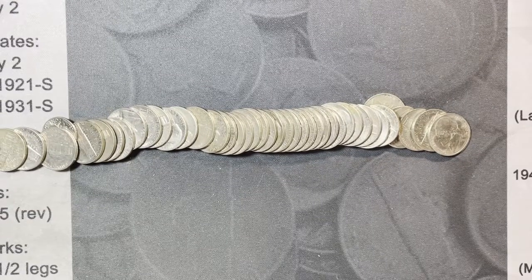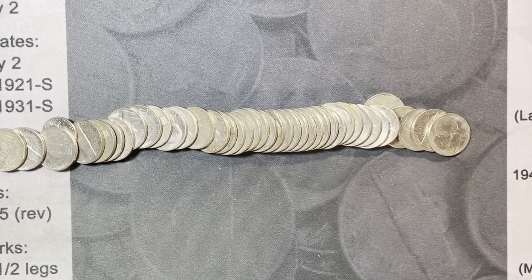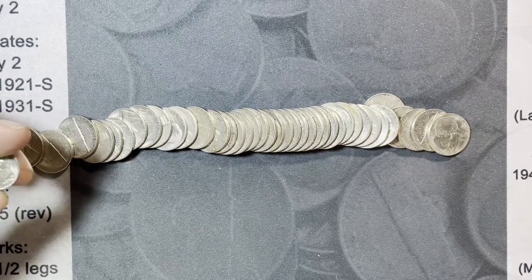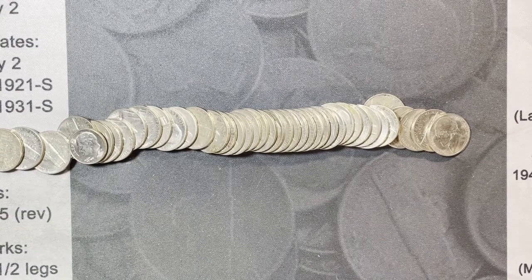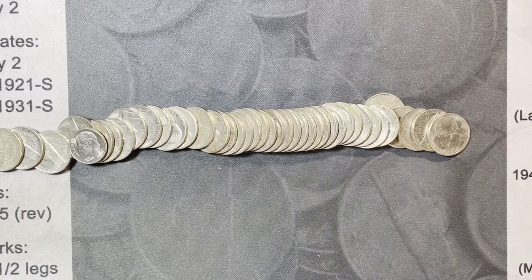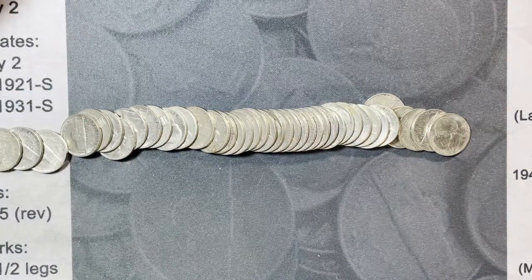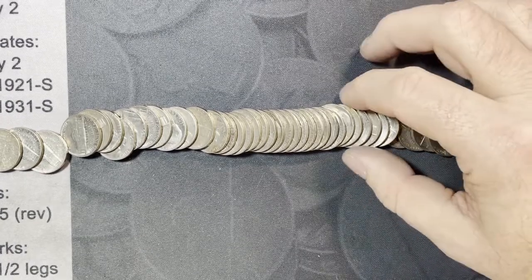We are on roll 30, and unbelievable as it is, there is another dime in this nickel roll. It is a 2005 dime. So again, I'm making another 5 cents, made 10 cents on these. It is incredible how these dimes have been following me around lately in these customer rolls. I'll take it every day of the week.